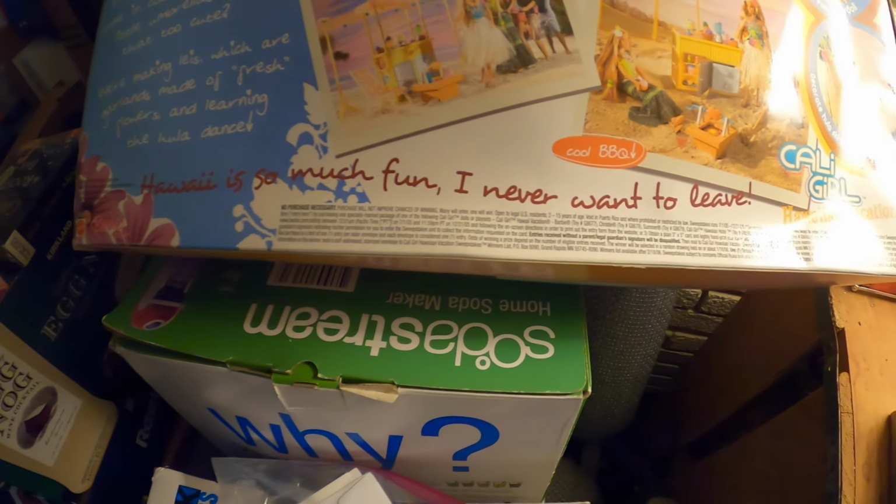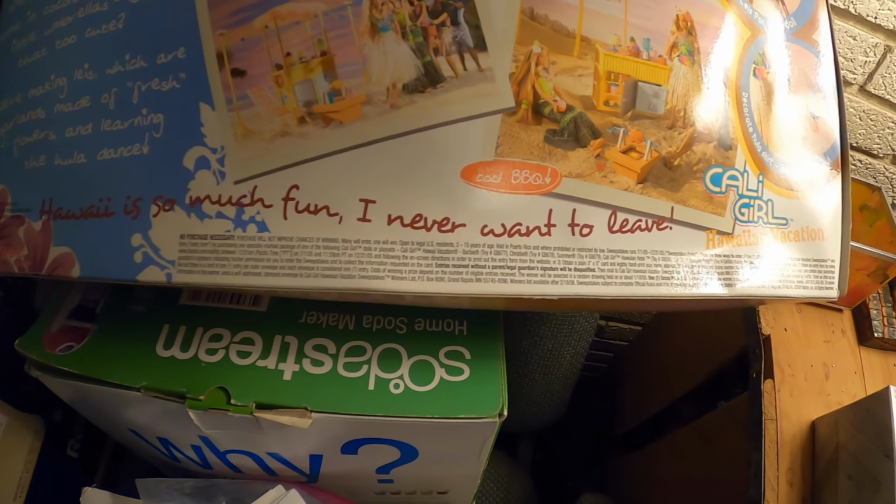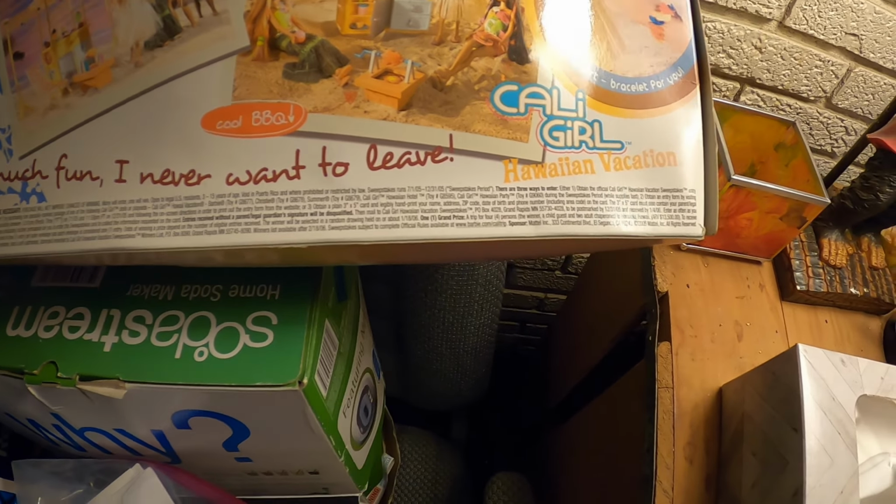Where is she? I don't see her in there. But I know she's in there. Maybe she's inside the paper, because this one has not been opened. But trying to look and see if I can see a date on here. 2005 Mattel, so it's not that terrible. So that's the Cali Girl Hawaiian Vacation Barbie doll. I guess she's inside this area over here.